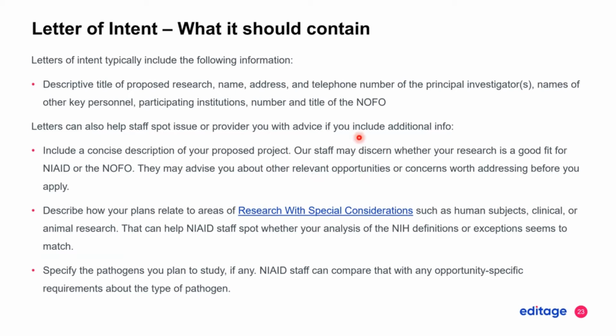And then the program officers will use this information to determine whether your research is a good fit or not for the government organization giving the funding. So this can save you a lot of time. Like if they do not encourage you to apply, then don't waste 3 or 6 months of your time applying for it. Maybe find a different funding opportunity. So it's good to have communication.